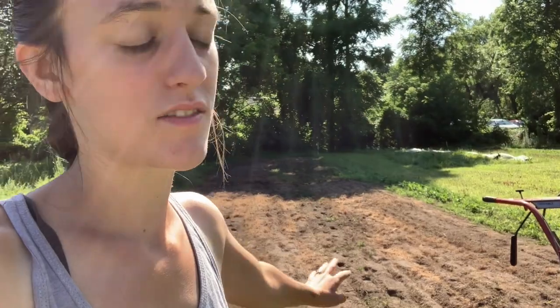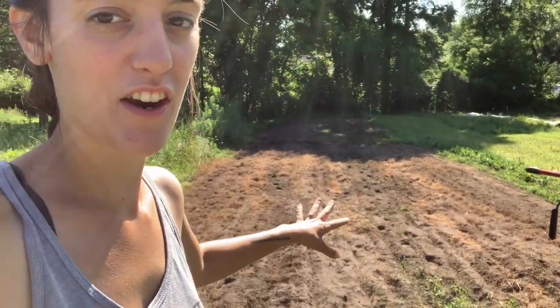What's up? So I have the tiller out today, which is not my favorite task in the world, but it must be done. I have 2 entire salad blocks to till today, which means 2 sets of 24-foot wide by 75-foot long crazy areas to till. And this is the area I already got to.